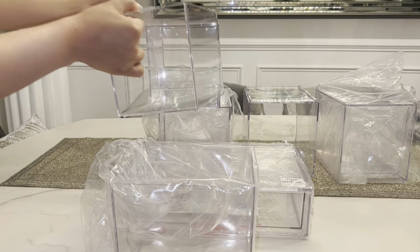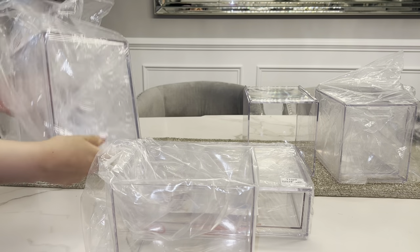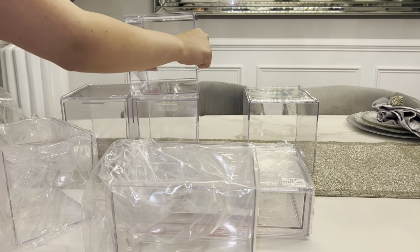After emptying the cabinet and giving it a good clean, now I'm going to set up a system under my kitchen sink to better organize it and get the most use out of the space.